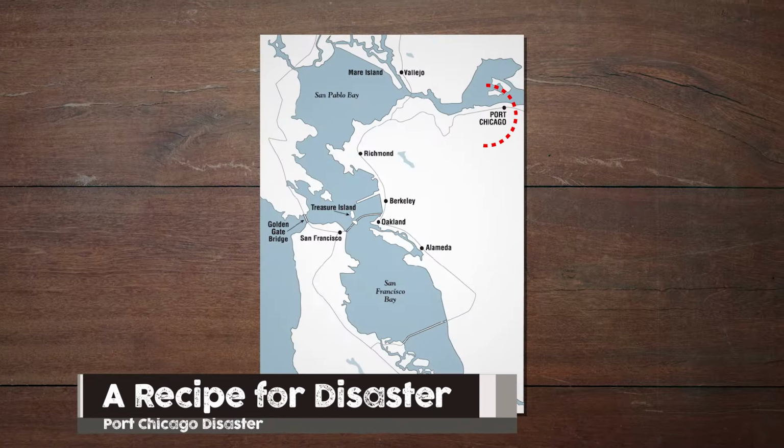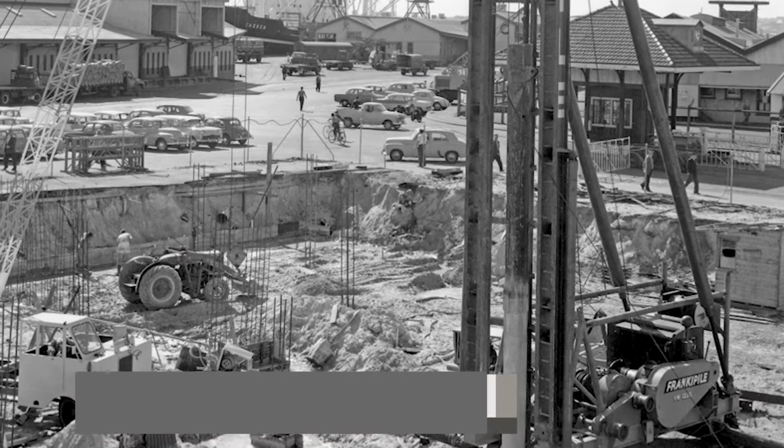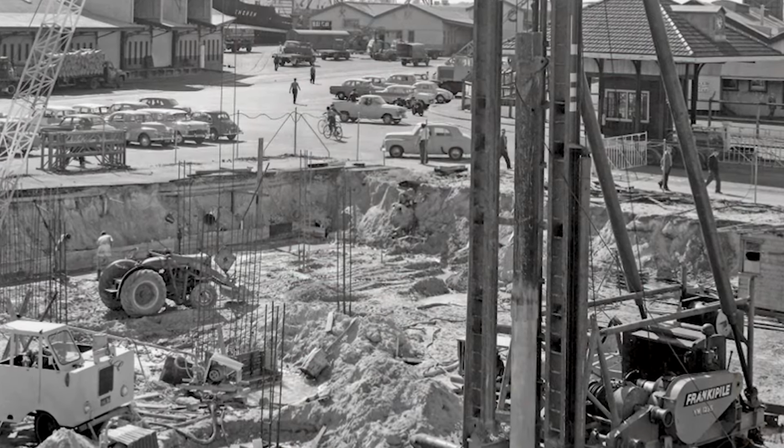Port Chicago is located on the shore of Sassoon Bay, which is connected to the San Francisco Bay. Construction started shortly after the attack on Pearl Harbor, and on 8 December 1942, the first ship was loaded from the location. At this place, small arms ammunition, as well as bombs, shells, naval mines, and torpedoes, were put on board of ships bound for the Pacific Theater of Operations.